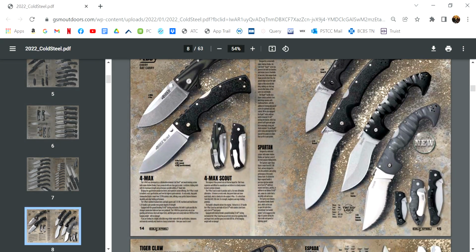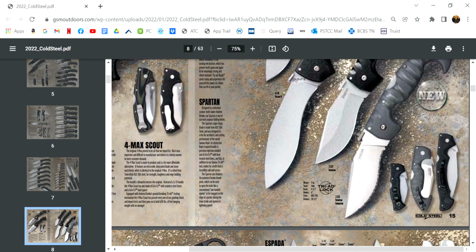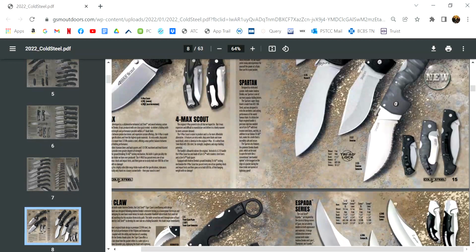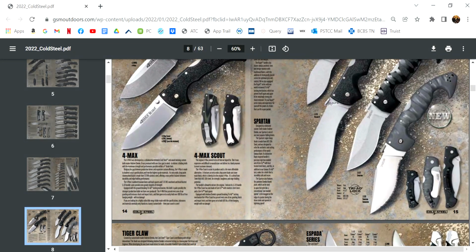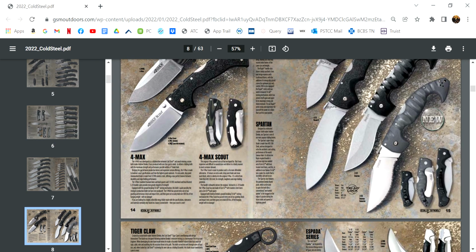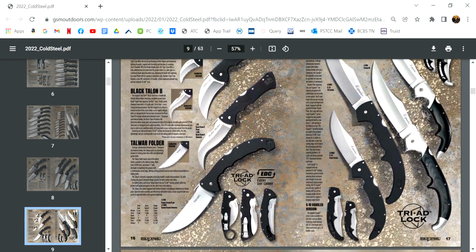Of course, the Spartan. We love the Spartan. So yeah, it looks like this Spartan is going to be full flat ground, the new serrated version of the Spartan. Sure, I think that's all right. A lot of people like that full flat grind and those serrations. I'm not the biggest fan of them, but if you like them, there's your option. Tiger Claw, a bunch more kind of standard options.